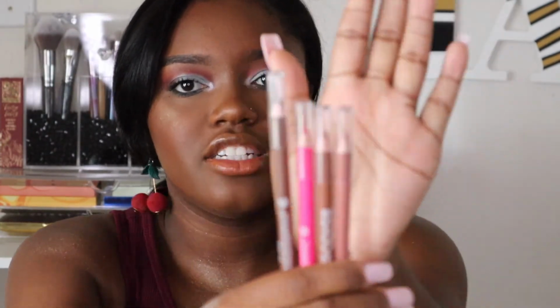Lastly, my favorite part that I'm really, really excited about. This is the Lip and Shine Kit. This retails for $10, which I think is such a fair price point. This is amazing. It comes with 4 lip liners and a gloss. Here are the 4 lip liners. Really excited. I'm gonna use the darkest one. This is the product I'm most excited about.